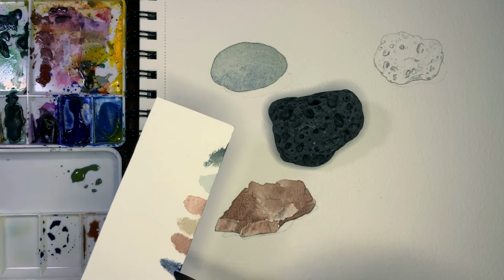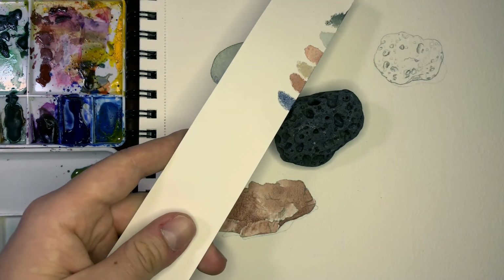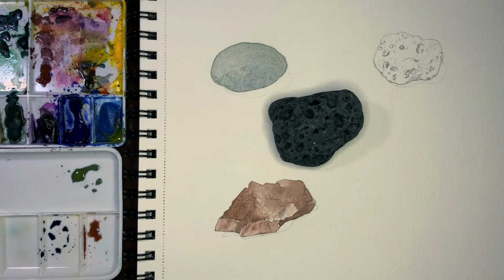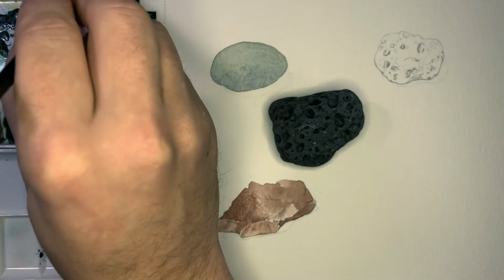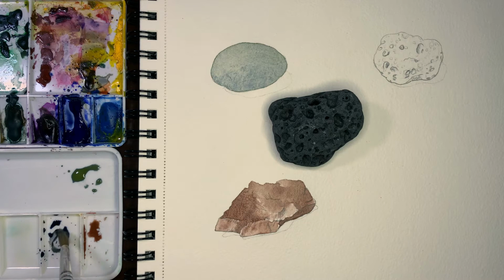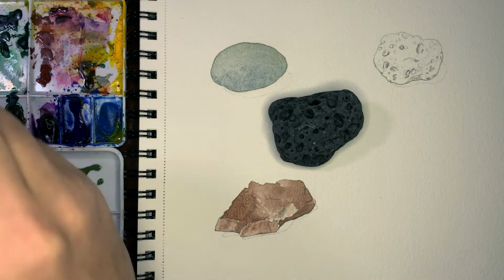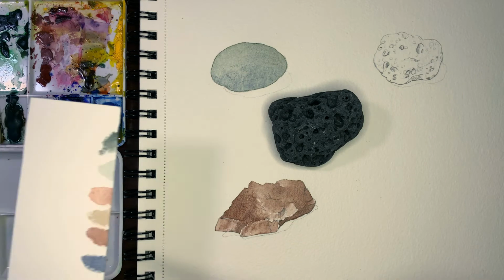Kind of a bluey black. It's still too bluey, but it's getting close. So again, to neutralize that blue, we're going to do a bit of cadmium yellow, but not too much. And then a little bit of, let's use the same colors, a little bit of Indian red. Let's see what that did.